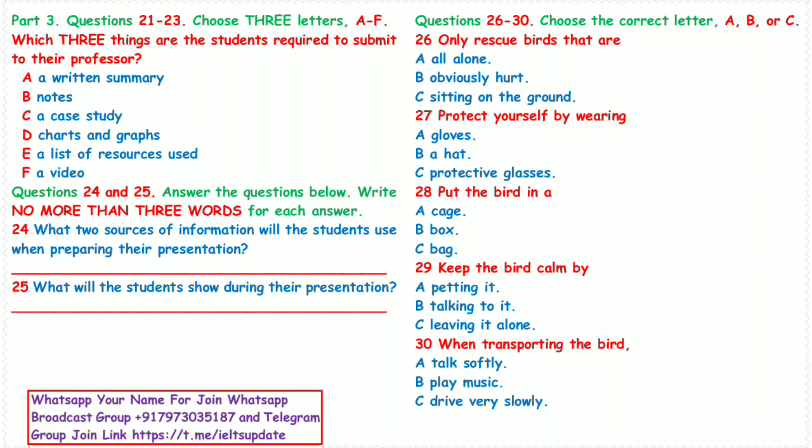Now turn to part 3. Part 3. You will hear two students talking about a class assignment about wild bird rescue and rehabilitation. First, you have some time to look at questions 21 to 25. As you listen to the first part of the conversation, answer questions 21 to 25.